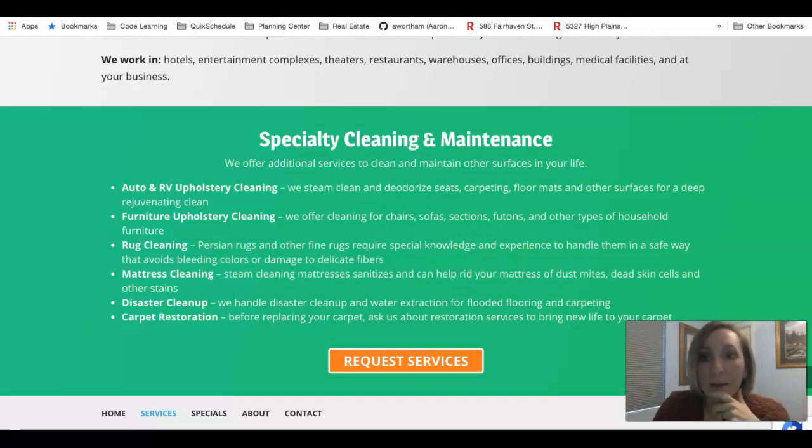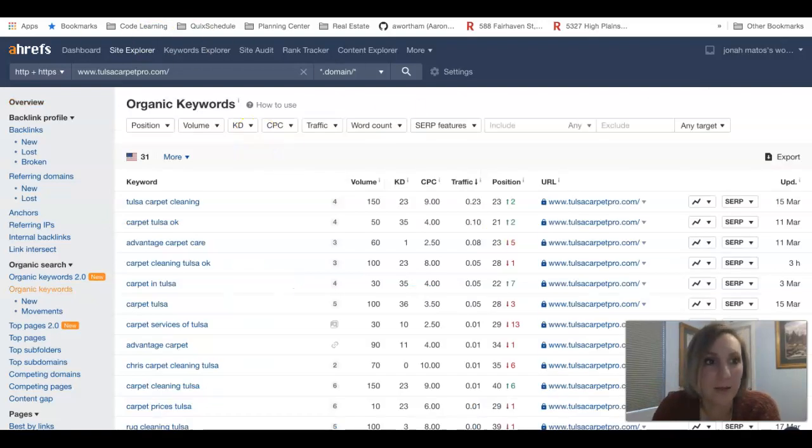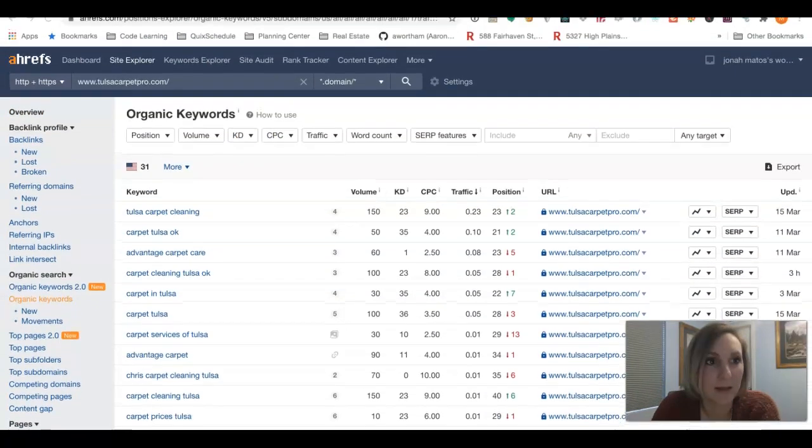Looking at this tool I have called Ahrefs, it tells me where your site lies in regards to digital marketing and things like that. We want this UR and this DR number to be as close to a 1-to-1 ratio as possible. That's what we call the golden ratio. And this determines based on referring domains, backlinks, and citations, which again, I'll go over the rest of those with you.